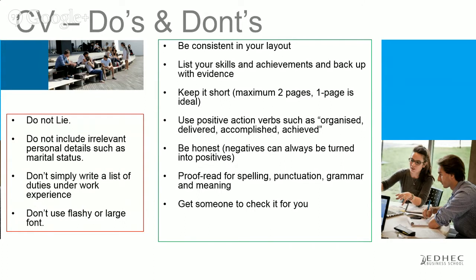We do check. It's normal, and it's the type of process you would like to see being done to the other peers who will be in your class as well. So no need to go into irrelevant information like your marital status. We don't really need to know that. It has no impact on your academic potential.